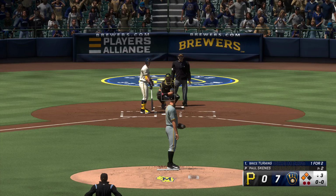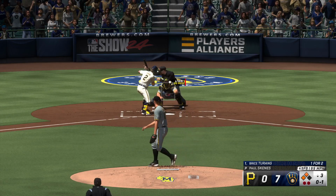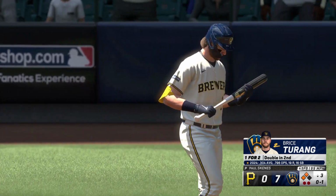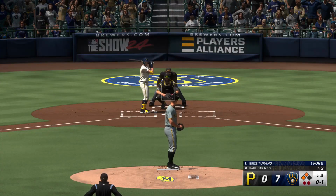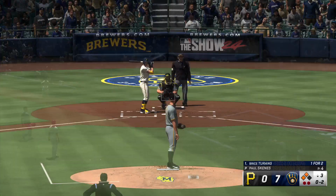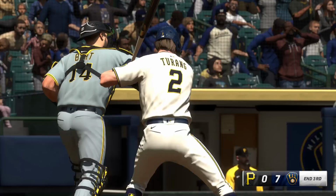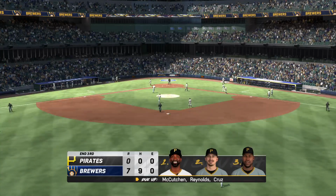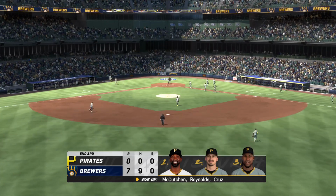This is Bryce Terang. 1-2. There's a strike. Foul ball there. And down on strikes. And that'll keep more runs from coming in. Inning over. Three runs, five hits, no errors, but two are left stranded. On to inning number four. It's the Brewers 7 and the Pirates nothing.